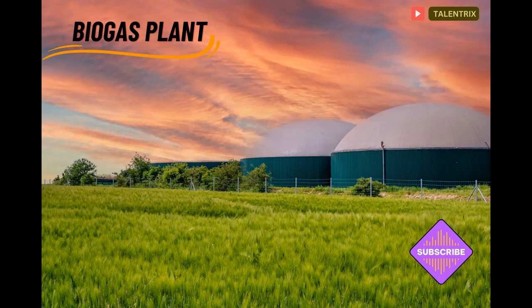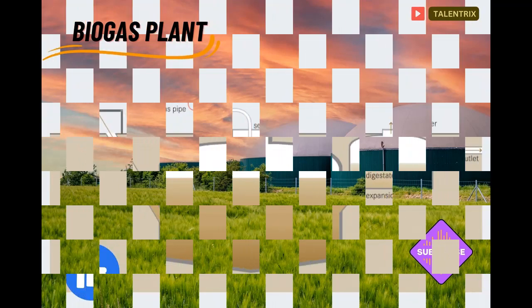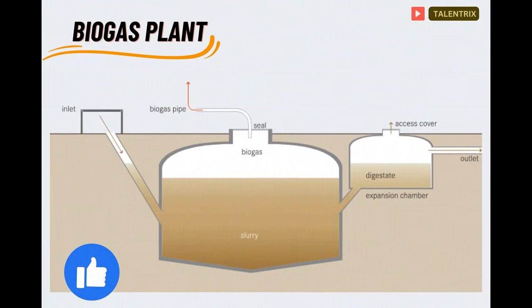Biogas has a lower energy content compared to natural gas, which may necessitate large storage and distribution infrastructure for the same energy output. The sixth one is odor and hygiene issues. Biogas production can generate odors and hygiene concerns, particularly when handling organic waste.